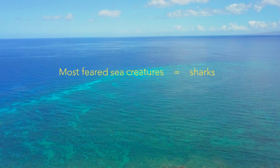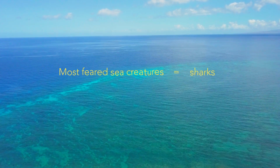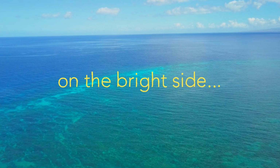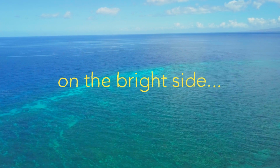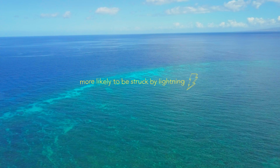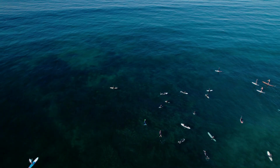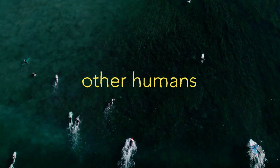The most feared sea life are obviously sharks. Encountering a shark definitely depends on where in the world you're surfing, but statistically you're more likely to be struck by lightning than attacked by a shark. The most dangerous sea life you'll frequently encounter, however, are other humans.